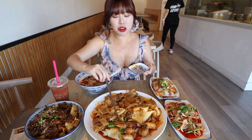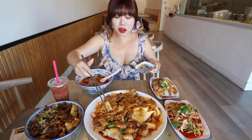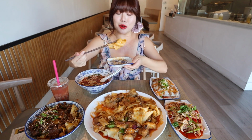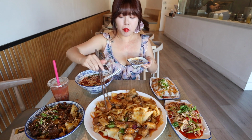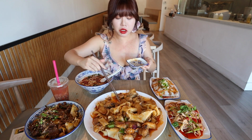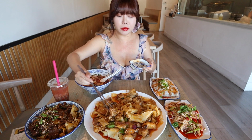The noodle texture on this is absolutely perfect. Noodles are nice, wide, and thick. Such a great texture. They're nice and bouncy. I really love these thick noodles. And the flavor of this big chicken plate is really nice. There's a slight spice. It's not a numbing spice though, and it's not overly spicy either.